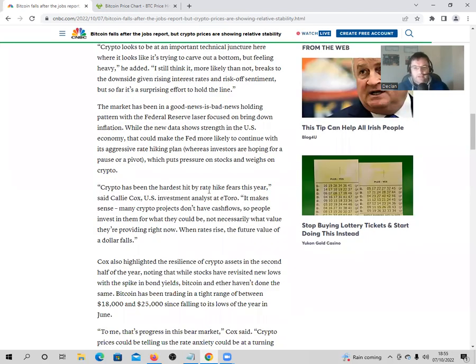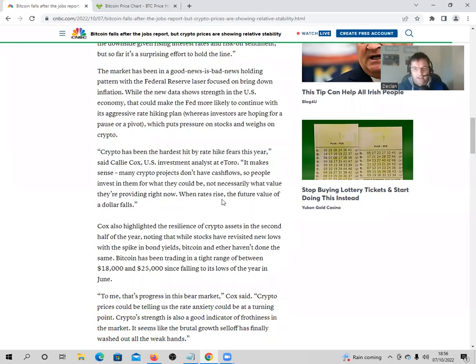Crypto has been the hardest hit by rate hike fears this year, says the investment analyst here at eToro. It makes sense. Many crypto projects don't have cash flows, so people invest in them for what they could be, not necessarily the value they've provided right now. When you're investing in stocks, you're looking at balance sheets and cash flow statements, but crypto doesn't have this, which we know it doesn't. So when rates rise, the future value of the dollar falls.